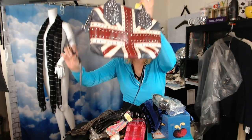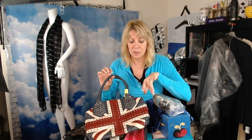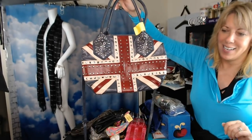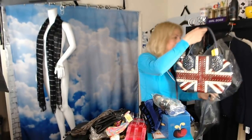A lot of the importers on eBay have some really cute ones for really affordable prices. It does take a while for them to come in from overseas, but I'm going to change this strap. I drive a UK car, so I'm going to have fun with that. Isn't it so cute? Even though it's not real leather, that's okay. It's vegan leather or pleather.